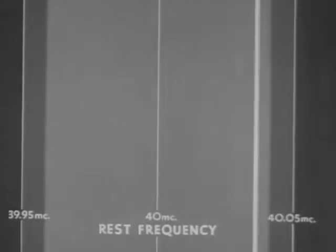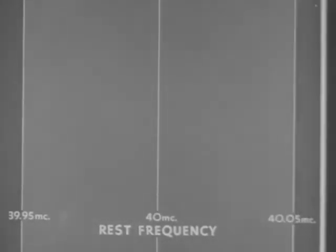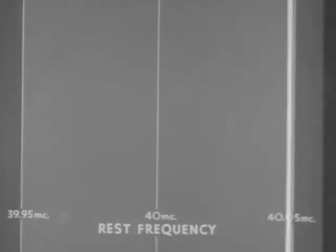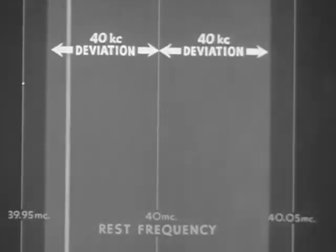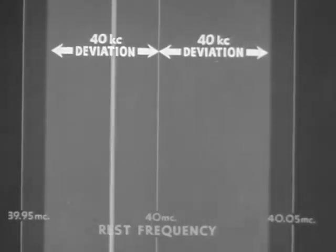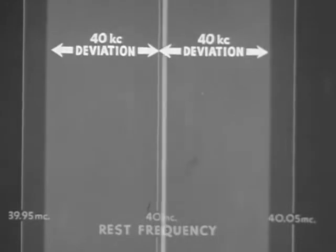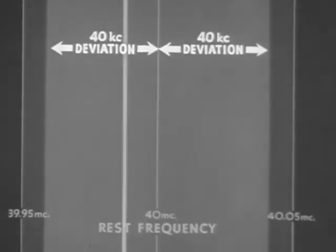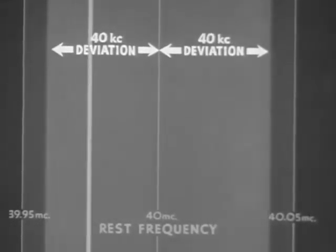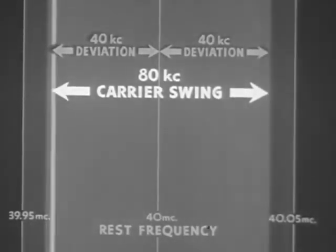Now, you can see that a great amount of deviation might cause a little trouble. That is, the deviation would go too far and interfere with another FM transmitter. So, the Army sets the maximum deviation for any channel at 40 kilocycles on either side of this rest frequency. In other words, the strongest audio signal that can be used for modulating a transmitter is one that allows only a deviation of 40 kilocycles on either side of the rest frequency. This whole thing, 40 kilocycles on one side and the same on the other, is the carrier swing. Thus, here we have a carrier swing of 80 kilocycles altogether.